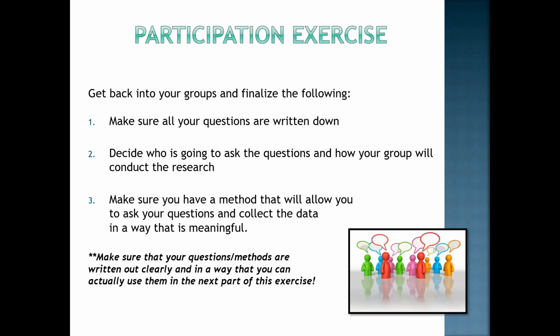Let me get your attention, and then I'll give you another minute or two if you're not quite finalized. When we go out in a minute, I'm going to be sending all of you out of the room. You're welcome to leave your stuff in here. I will be in the doorway watching from here, so your stuff is fine in here if you want to leave it, or you can take it with you.